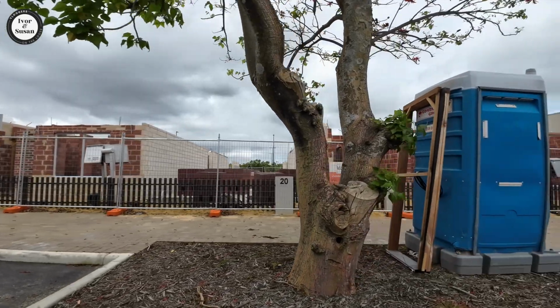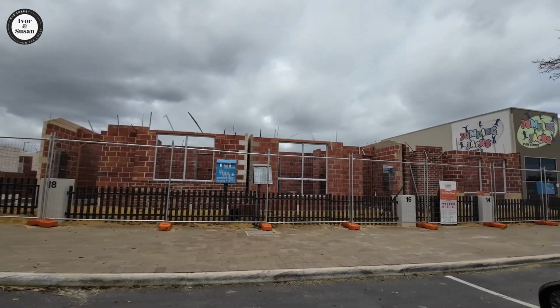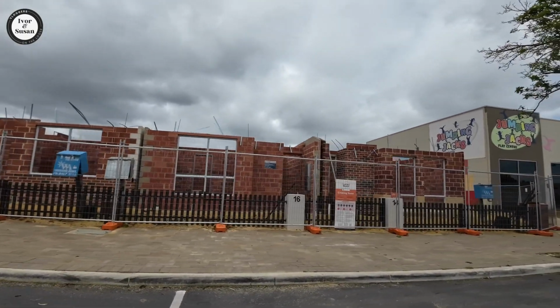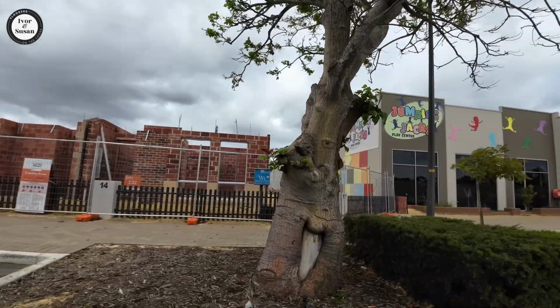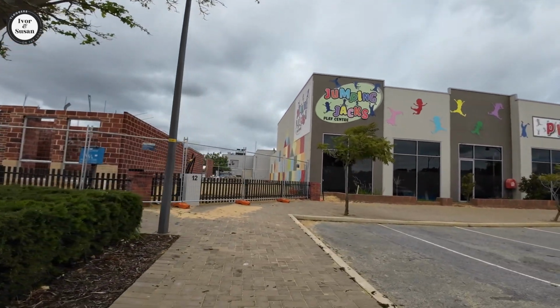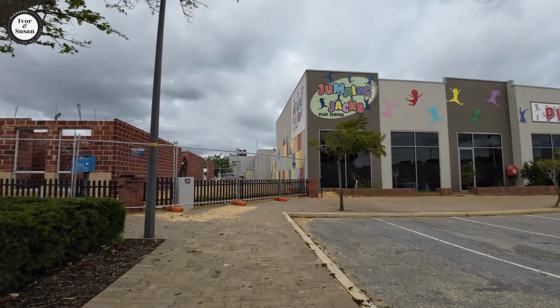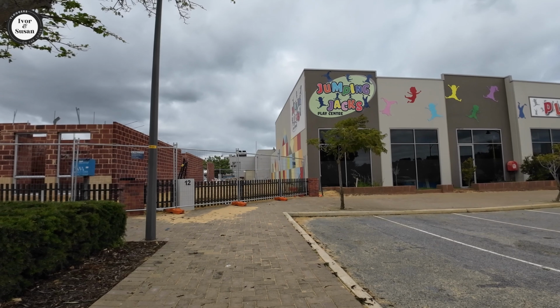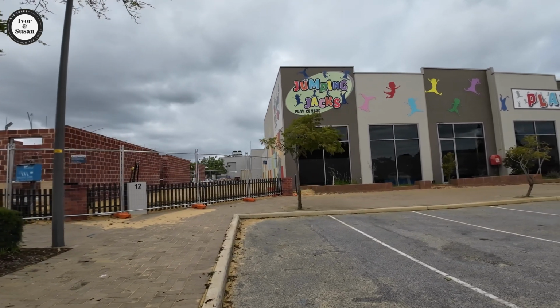So this is right next to that Jumpin' Jacks play centre, which will probably be very noisy. So just letting you guys know, there's another vacant block there. That'll butt right up against the wall of the play centre. So if these kids are noisy and you're at home, you'll hear every bit of noise happening.